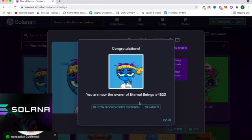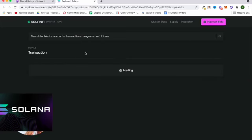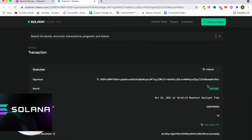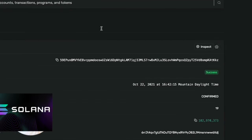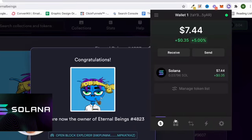It will approve, and then it'll say, you're now the owner. Okay, and you can actually see, if you click into it, you'll see this is the block of the Solana blockchain where it happened. And you'll see it's a success. It says, yes, it happened, it went through. And sometimes when you click into here, we'll be able to see it right here.